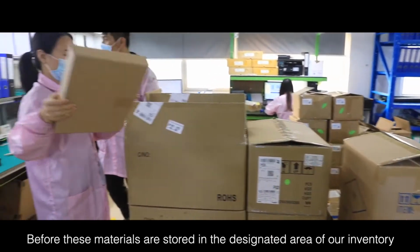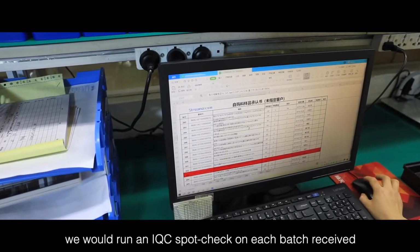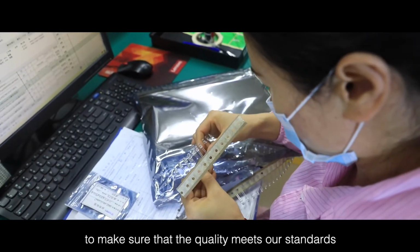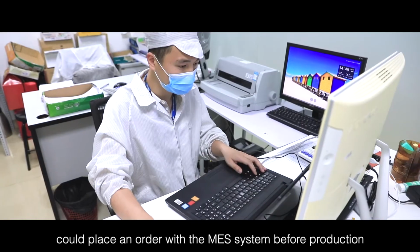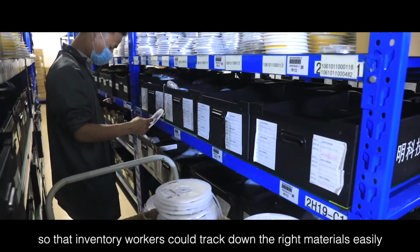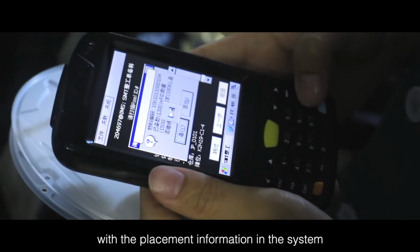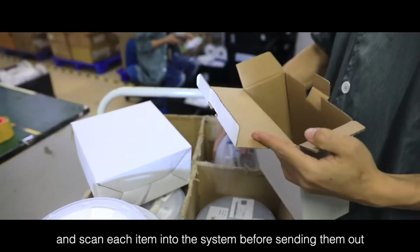Before these materials are stored in the designated area of our inventory, we would run an IQC spot check on each batch received to make sure that the quality meets our standards. Workers at the SMT production line could place an order with the MES system before production, so that inventory workers could track down the right materials easily with the placement information in the system, and scan each item into the system before sending them out.